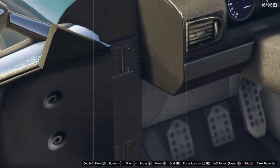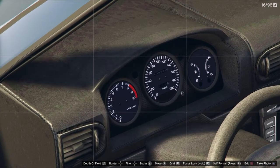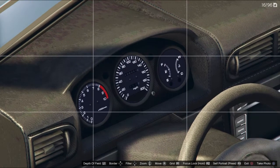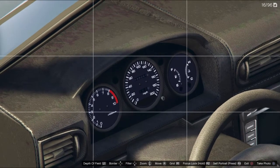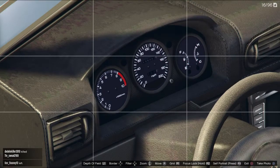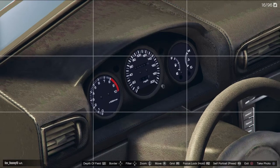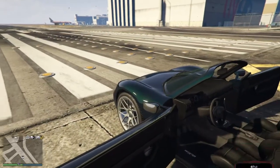Got the hinges, nice. The vents. RPMs look like they go up to 10,000. 200 is the odometer, speedometer. Look at that, it looks like it already has 438 or 435,000 miles on it. Straight from the podium. Nice. Thanks, Rockstar. Thanks for joyriding my car. Looks like we have a digital miles per hour. However, it looks like it's not digital, but it's like the numbers spin or whatever. So that's interesting.